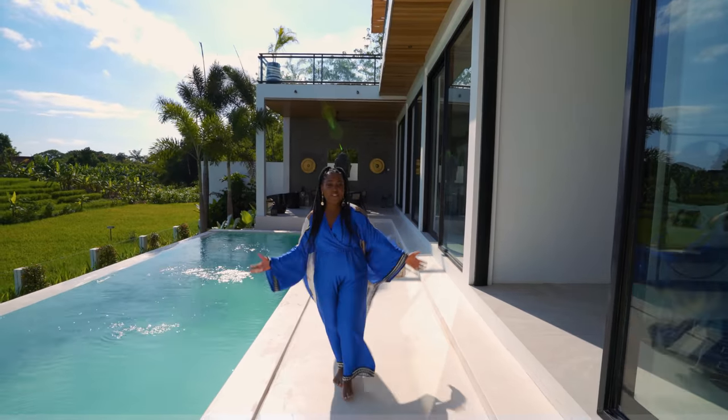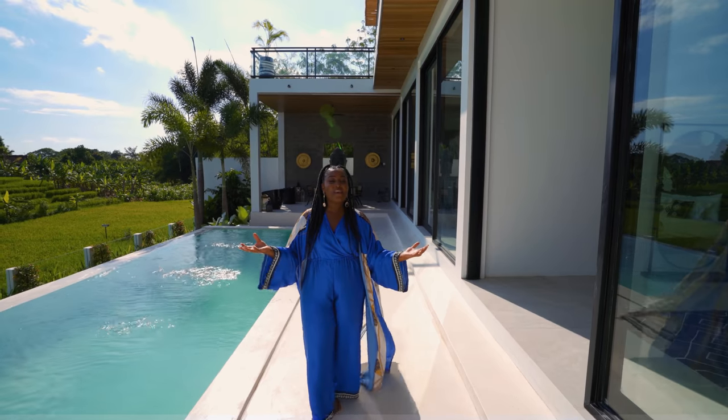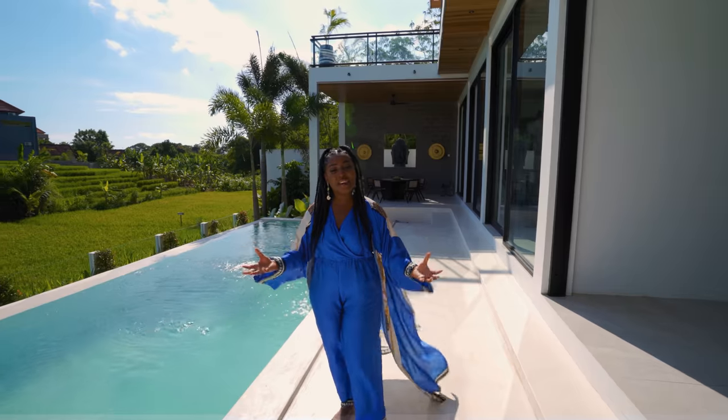So guys, one of the things that you see as you walk right into the villa is of course the Santorini white pool. And this was a non-negotiable for me. Of course, if you've been to Greece, you know how gorgeous these pools are. And so I wanted to kind of recreate that here in Bali.